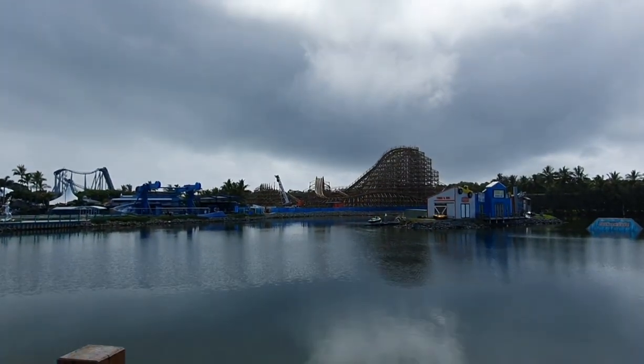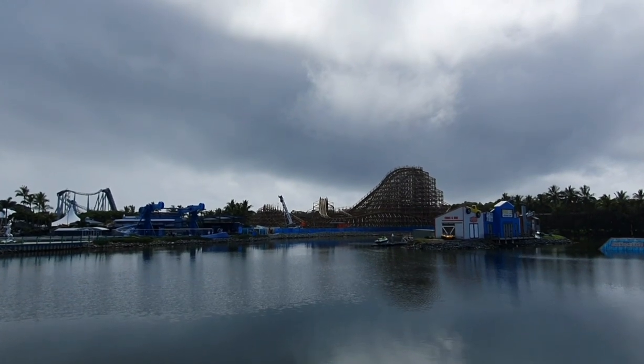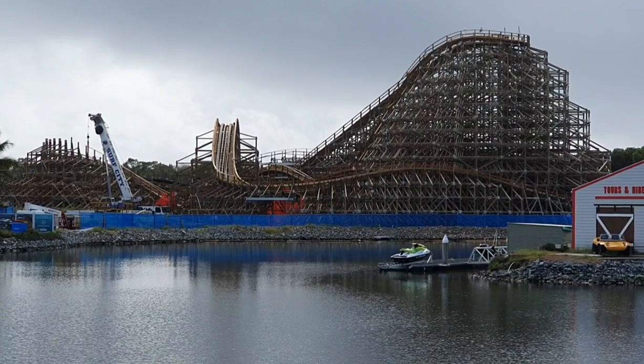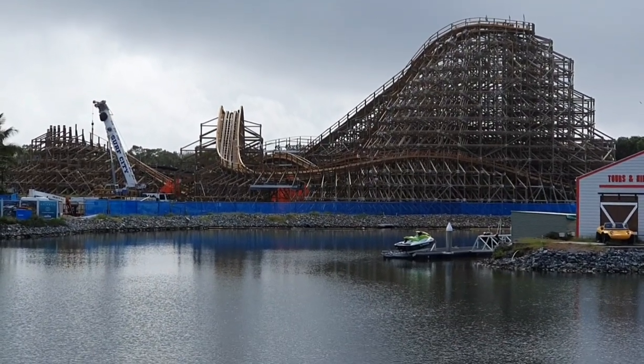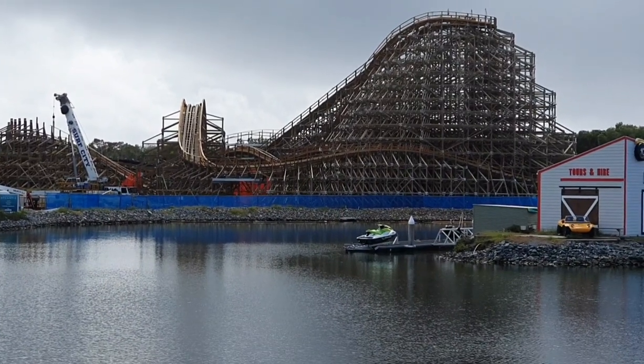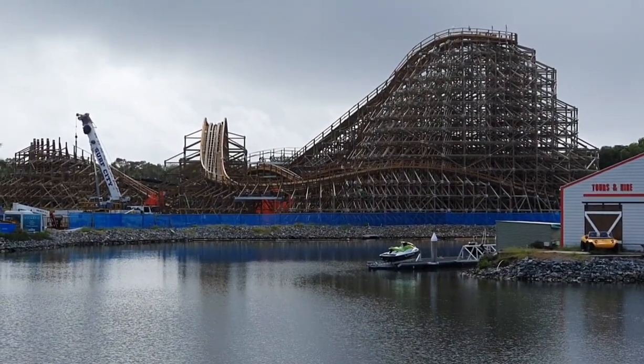So from this angle we get a better look at the rise in that track just over there. I'll zoom in a little bit closer. So you can see on the left hand side there a little bit more construction than last time we were here on the left hand side. Get a bit closer.